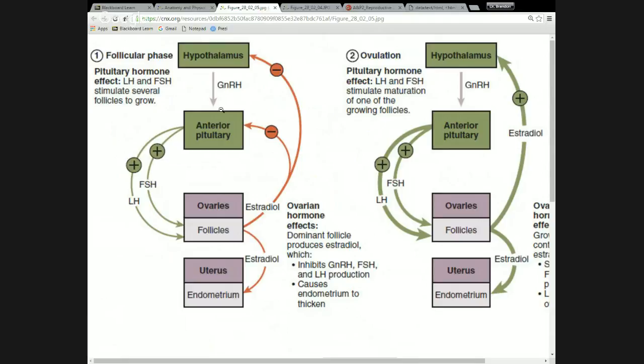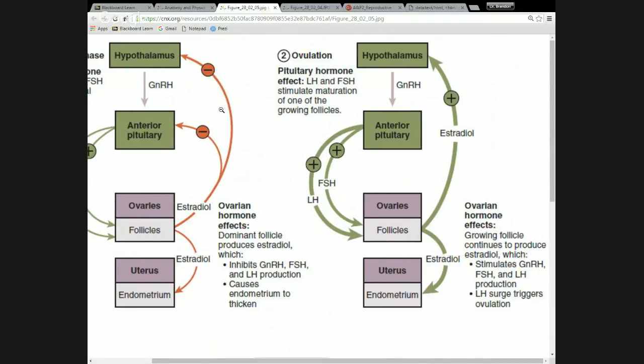Then at probably more around day 12 or so, the hormone changes leading to ovulation are based on the fact that estradiol levels will get very high. So the thickness of the arrow in this picture represents just a higher concentration. And when estradiol gets to its peak concentration, that actually switches it from a negative feedback signal to an activator, which then tells the hypothalamus to release all the GnRH it hasn't been releasing.